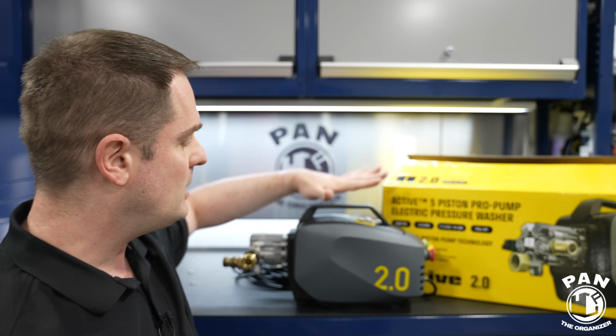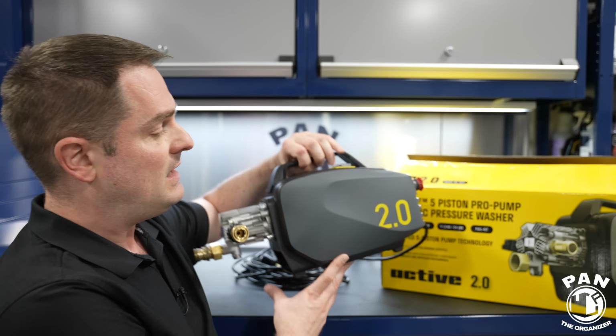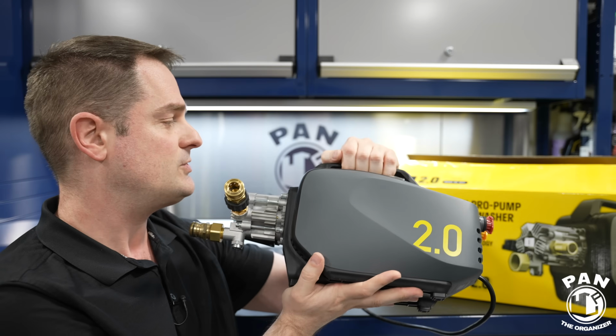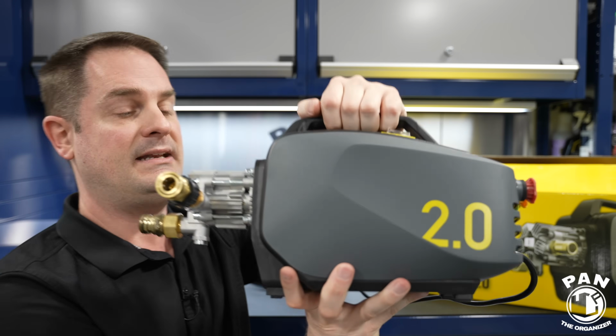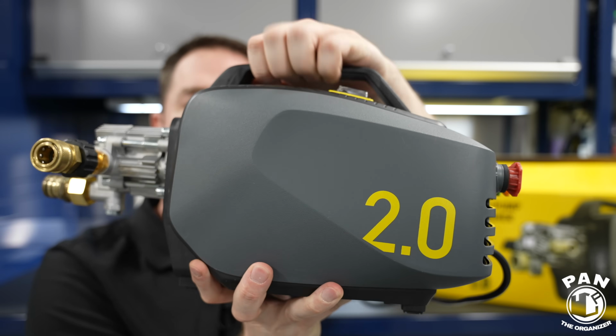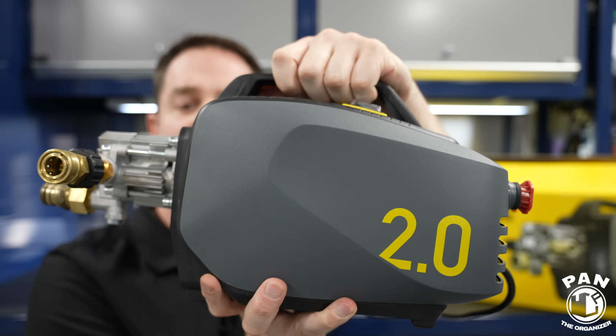So let's have a quick look at the unit itself. First of all, it's portable. It's quite lightweight, 11.3 kilos or 24 pounds. And it's super compact. So look at this modern design. So it has a plastic shell, but the pump is underneath.